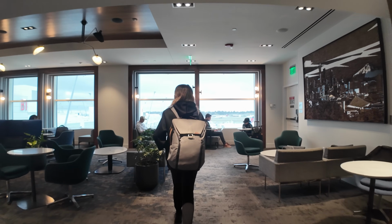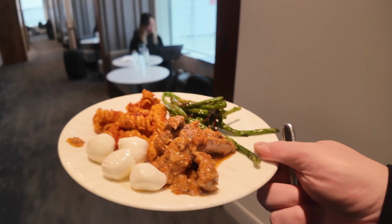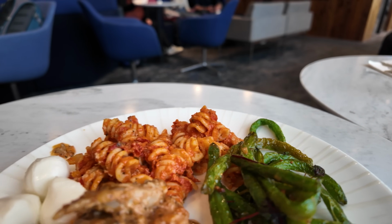Okay, it's time for lunch and I got a bit of everything. We have pasta, chicken, I took some cheese from the salad bar, and also beans. Let's start with the pasta. It's okay, very cheesy, which is nice, but otherwise not that inspired. Like, it tastes like a buffet one.